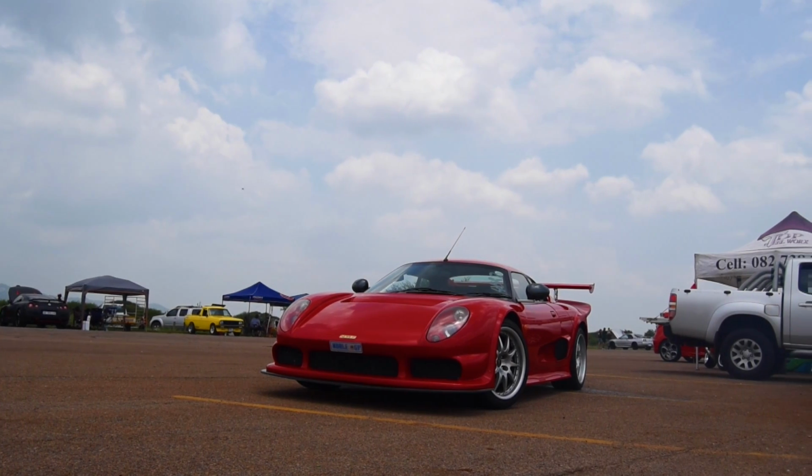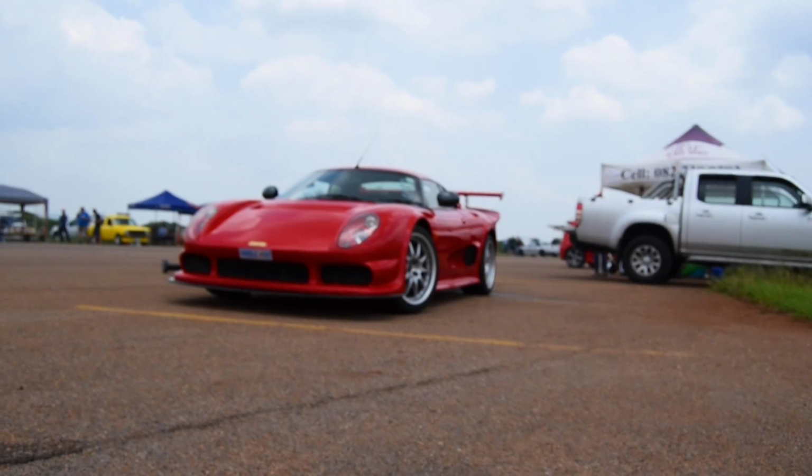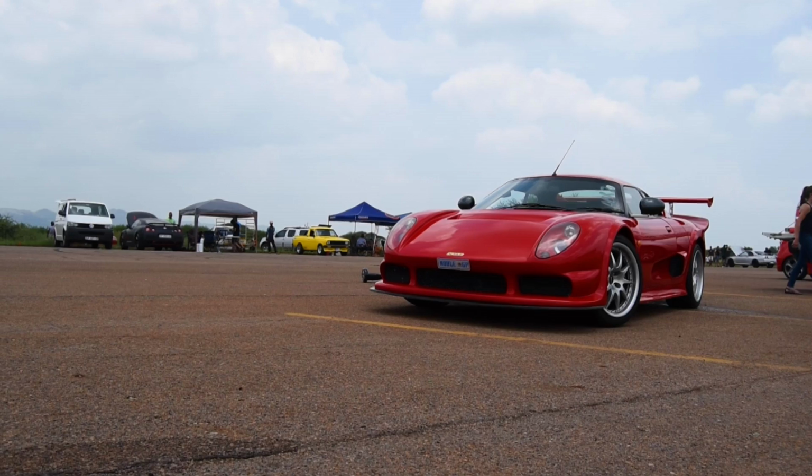It's the only thing I've done, I've just remapped it. Who did this mapping? I did it myself. I work on the cars myself. Oh, really? Yes. Okay, that changes the game. What management system does it use? It's an MBE management system. What compression ratio is it running? It's 8.2:1. Oh, that's a nice number for a turbocharged car with those two turbos.